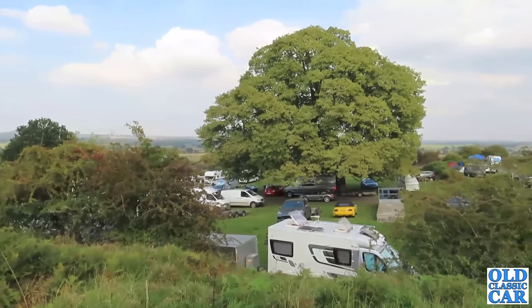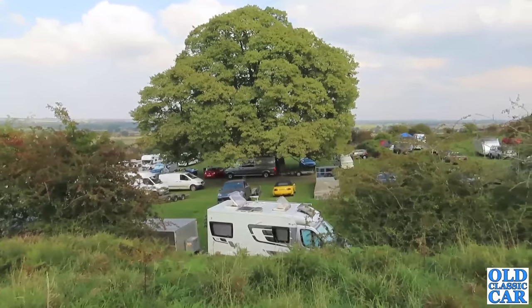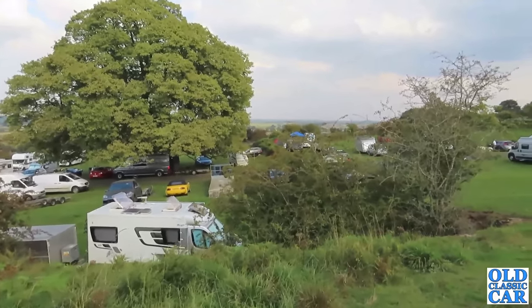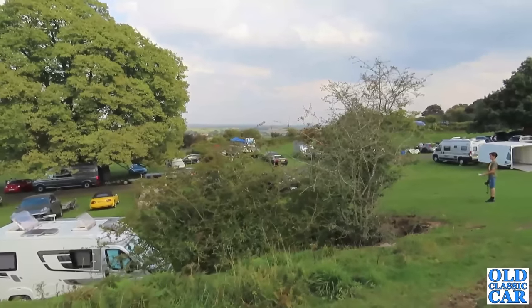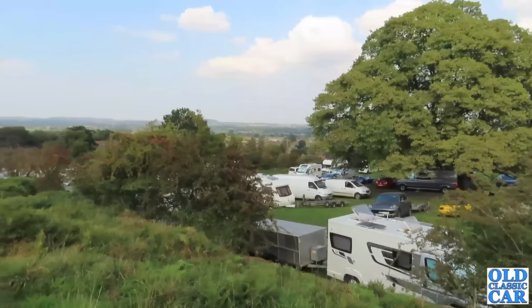It's a shame this one clashed with the Goodwood Revival. I think some of the bigger hitting cars, some of the large engine cars, are probably down there with their drivers this weekend. But it's still been a fantastic meeting with some glorious cars here on the hill at Loton Park.